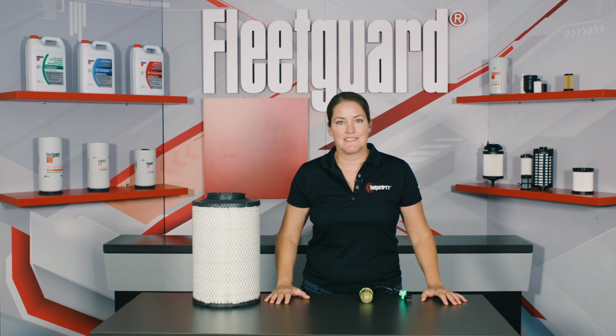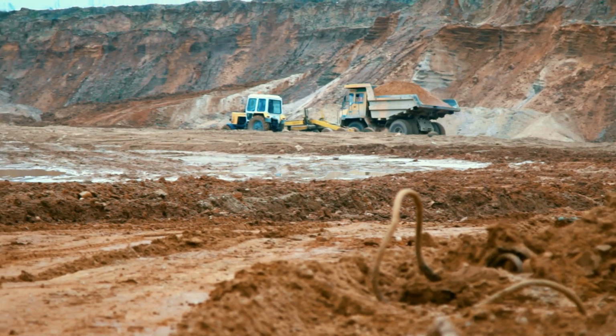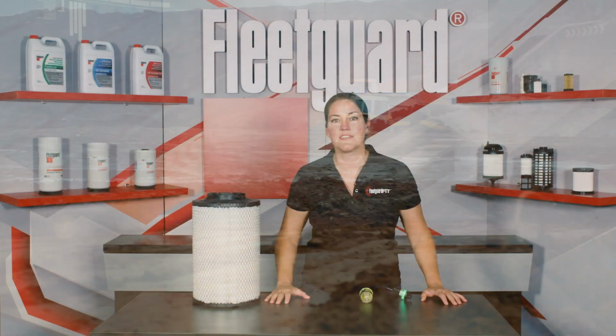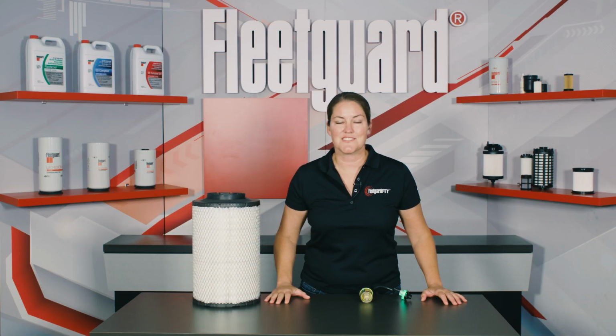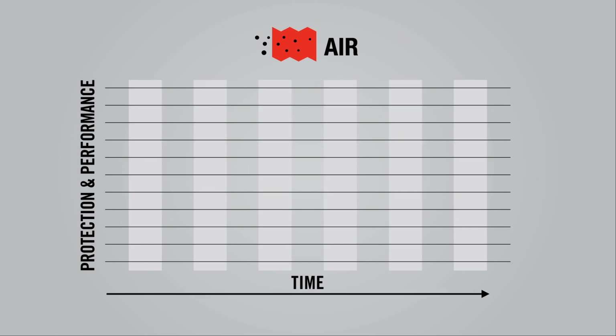Vehicle and equipment maintenance has changed a great deal over the years. And in today's hyper-competitive environment, a variety of maintenance tactics are being used to increase productivity and cut operational costs. One way equipment operators are saving money is by extending service intervals on engine consumables like filters. But how do you know how long you can extend filters without sacrificing engine protection or filtration performance?